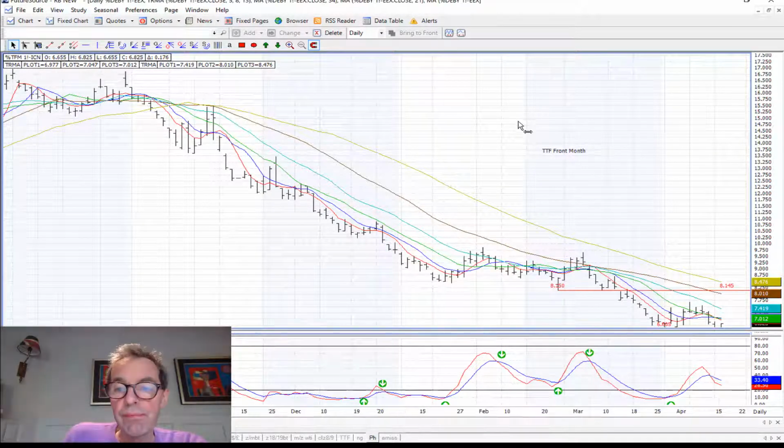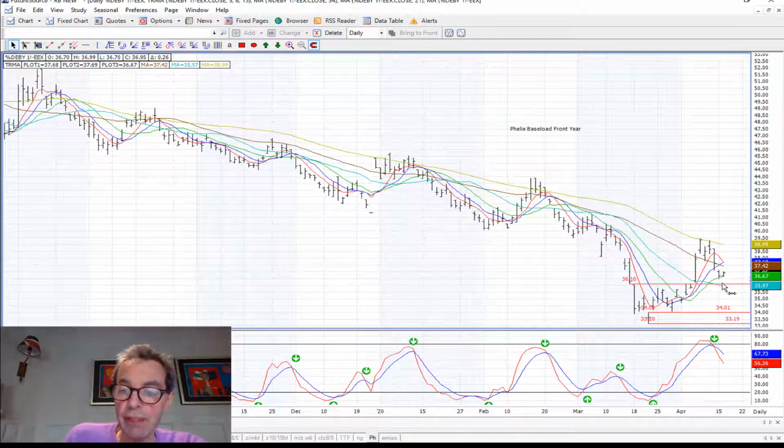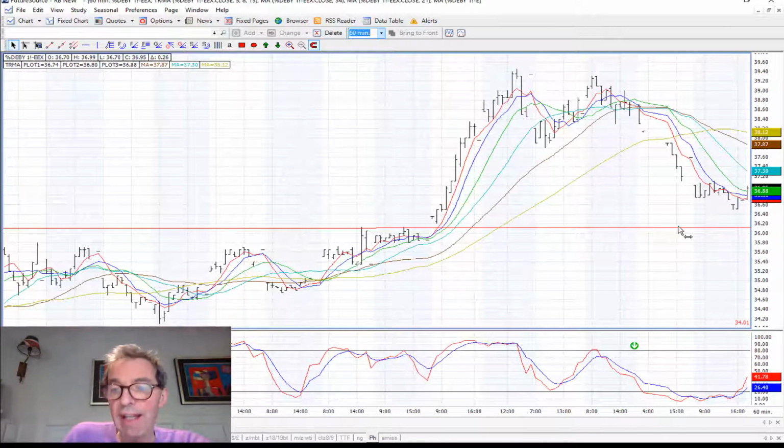The Phelix also has held the 13-day moving average at 36.67. No downside whilst that's the case. Were it to falter there, then I would expect it to run down to 35.97, the 21-day moving average. Still got a high and negative stochastic, which means that any rally up to the 5 or 8-day moving average around 37.69 will run into trouble. And if we look at a 60-minute chart on this contract, it too is flagging some upside.